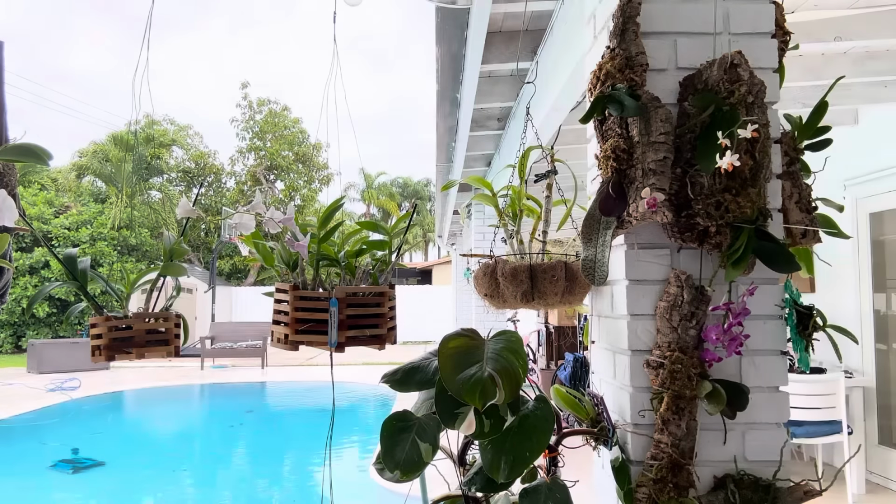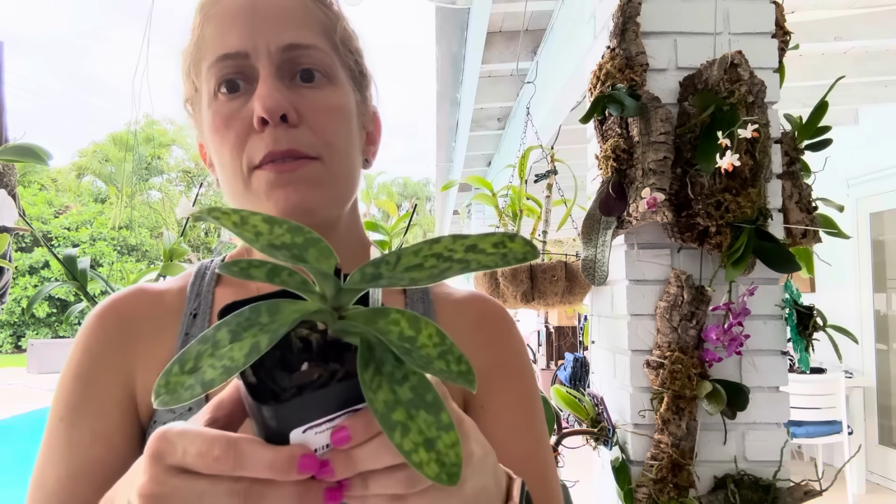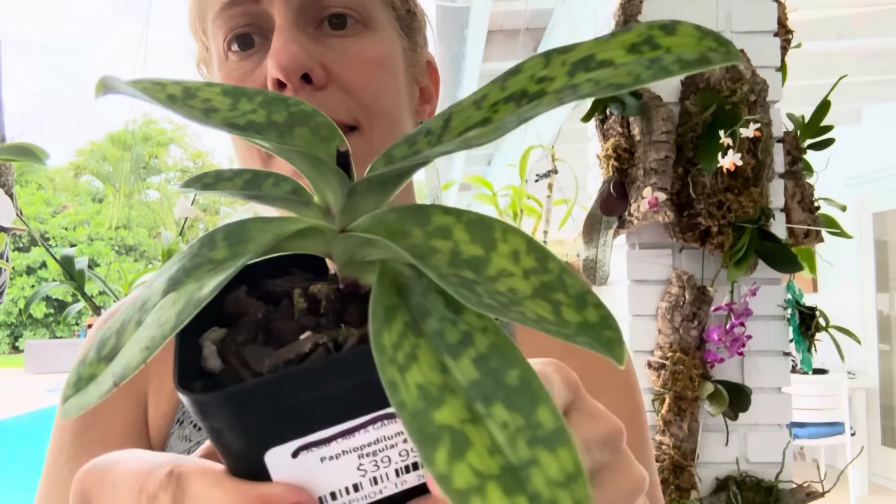The next one I had my eye on. I had my eye, and honestly, I have two of these. One of them with the leaves that are pretty like this, but not as pretty, and another one that has just the plain leaves. And I'll give you a little peek at them. But look at these leaves. Look at that.